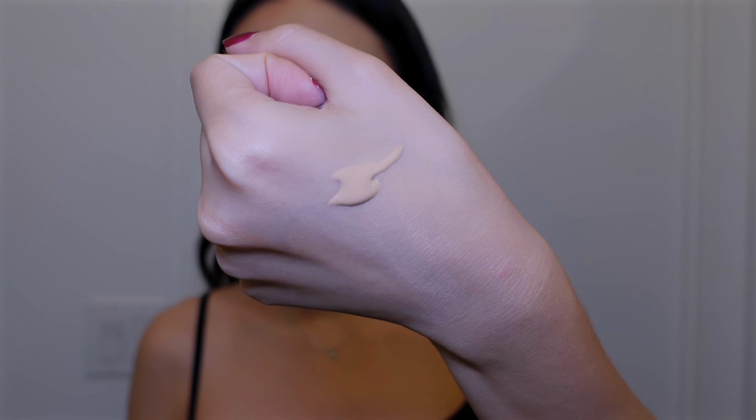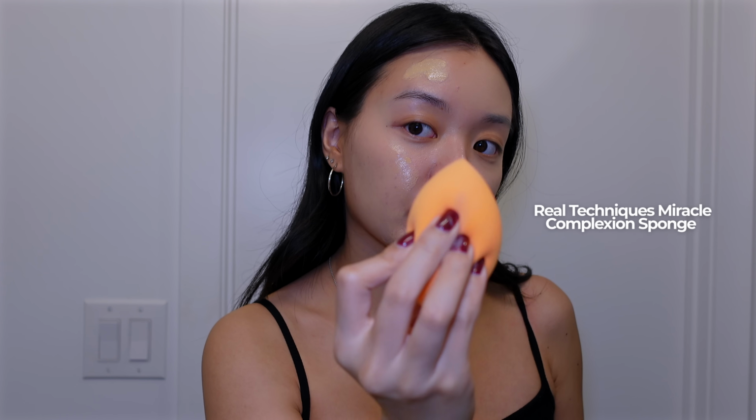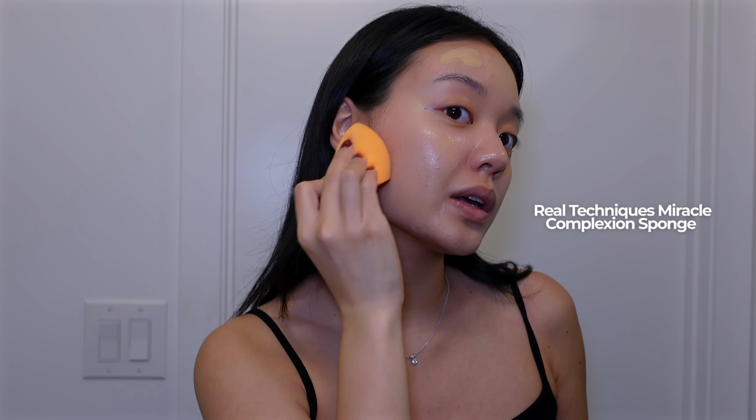On the other side, I'm just gonna go in with just a little bit. This much is perfect. And I'm using my Real Techniques Beauty Blender because that's gonna give me the most natural finish. So next we have concealer.